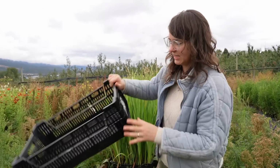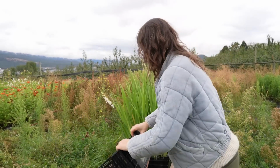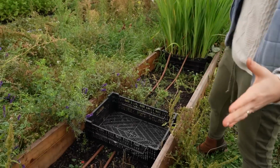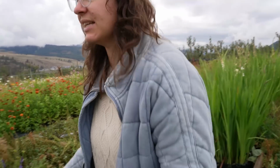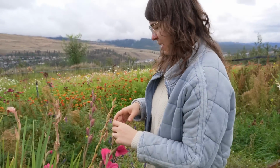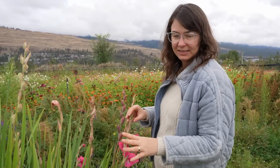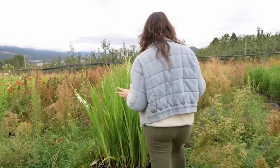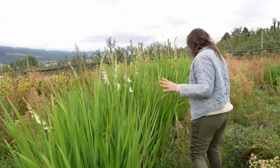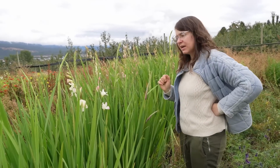So what I did here is I got these bulb crates, filled them up with some dirt, glads, dirt on top, and then I just threw them in this line, right? And so what this meant was that I always had glads coming on. This glad succession here is almost done. This pink is the last to bloom, and this is my second to last succession. And then over here, I've had this, my very last succession, blooming for about a week now.